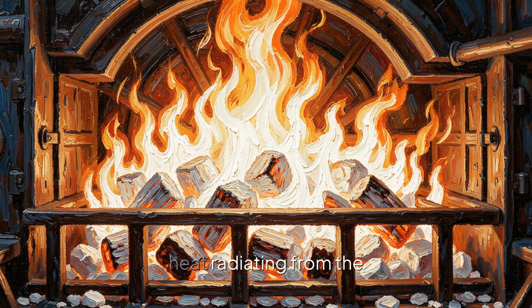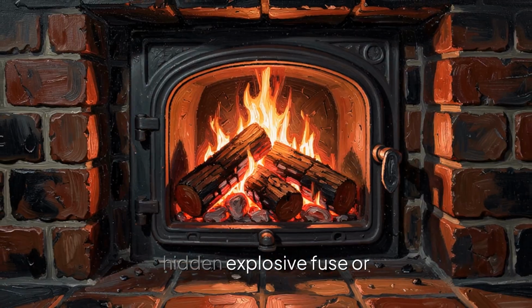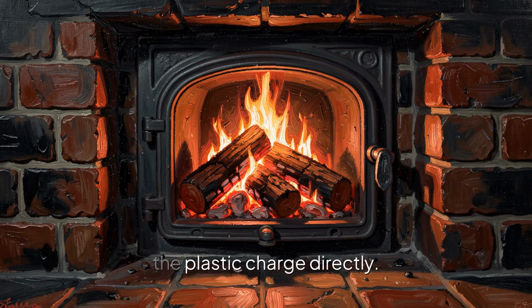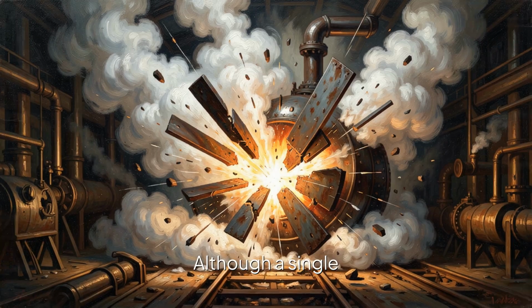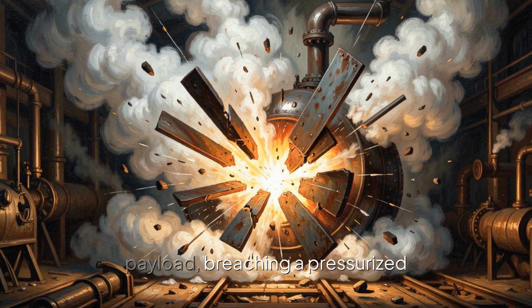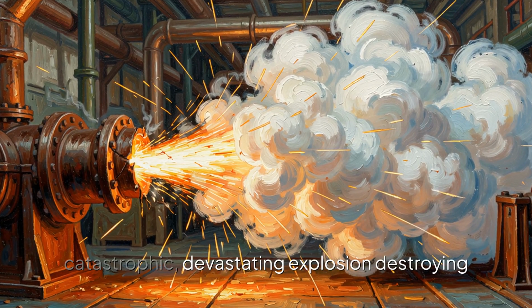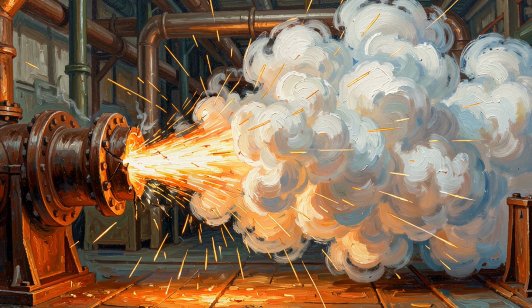The extreme heat radiating from the industrial firebox was expected to instantly ignite the hidden explosive fuse or detonate the plastic charge directly. Although a single rodent could hold only a small explosive payload, breaching a pressurized steam boiler would trigger a catastrophic, devastating explosion destroying infrastructure.